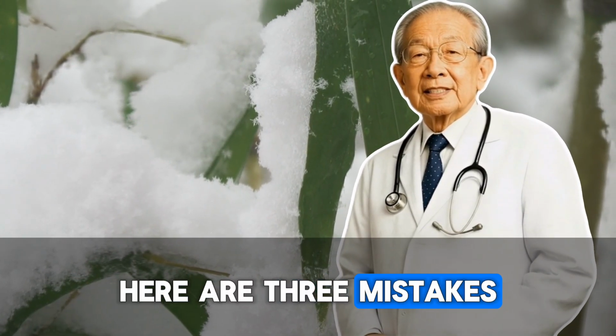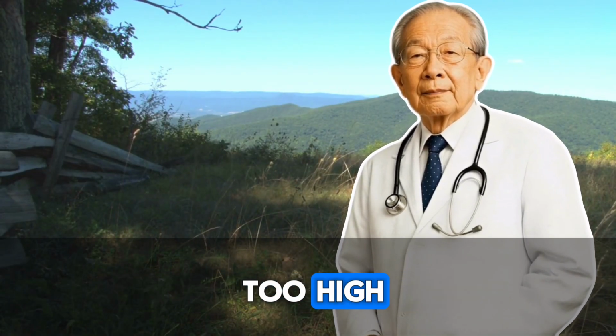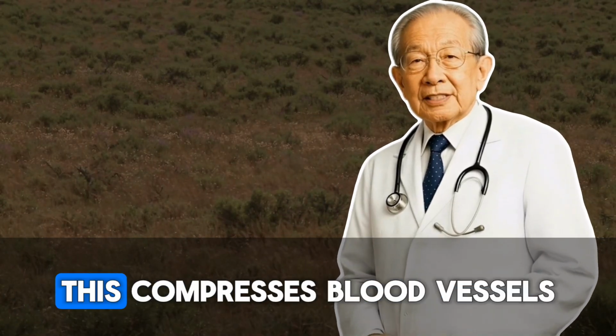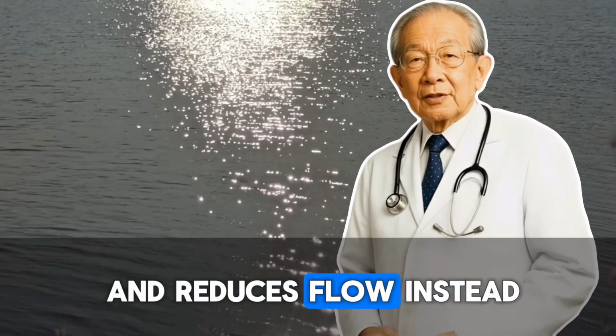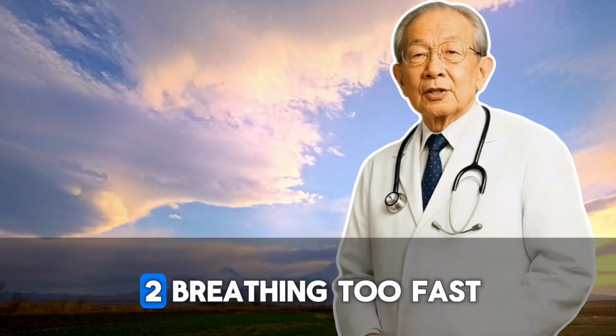Here are 3 mistakes that block results. Mistake 1. Elevating legs too high. Some people prop their feet on a tall chair or against a wall. This compresses blood vessels and reduces flow instead of helping. 12 inches maximum.